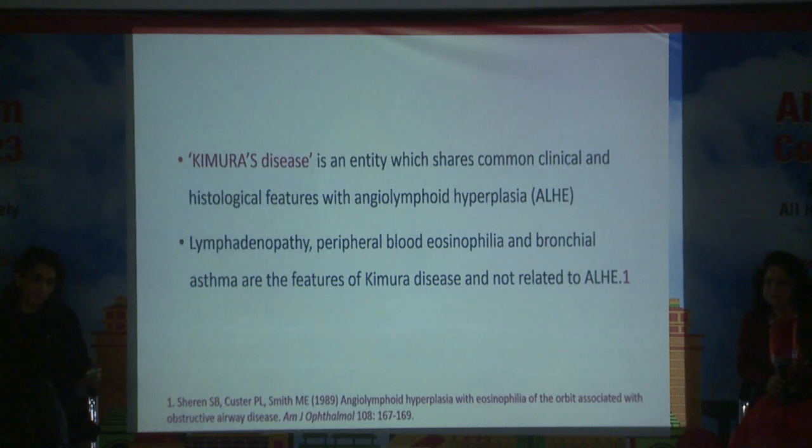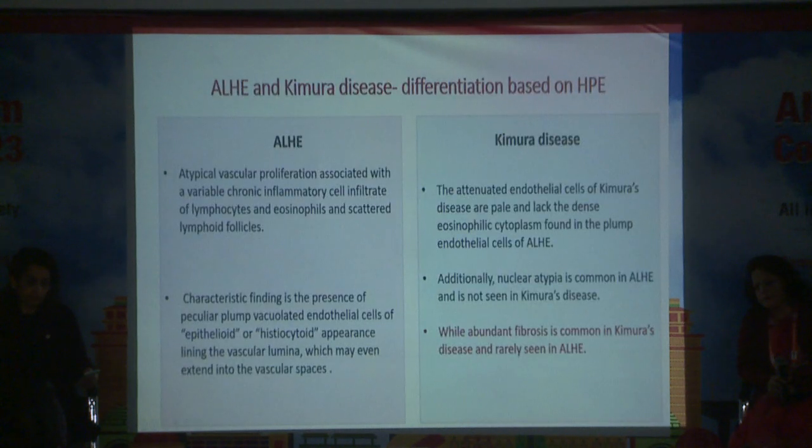And Kimura disease, which I already talked about earlier, is an entity which shares common clinical and histological features with angiolymphoid hyperplasia. The only differentiating point is that lymphadenopathy, peripheral blood eosinophilia, and bronchial asthma are features of Kimura disease, not related to angiolymphoid hyperplasia, and these were present in our case. Also, both diseases are basically differentiated based on the HPE report. Kimura disease has abundant fibrosis, which is not present in angiolymphoid hyperplasia. And nuclear atypia is present in angiolymphoid hyperplasia, but not in Kimura disease. So, our diagnosis confirms that it's Kimura disease.